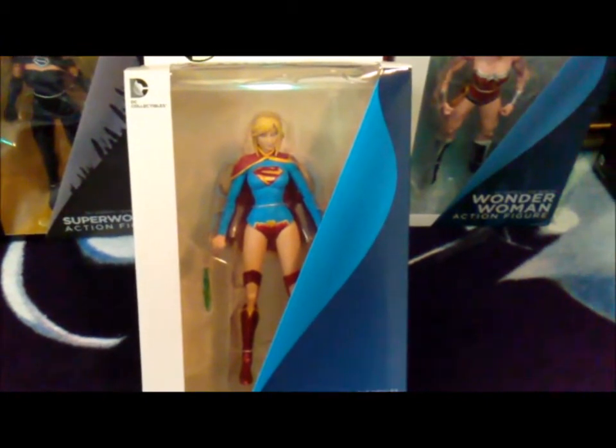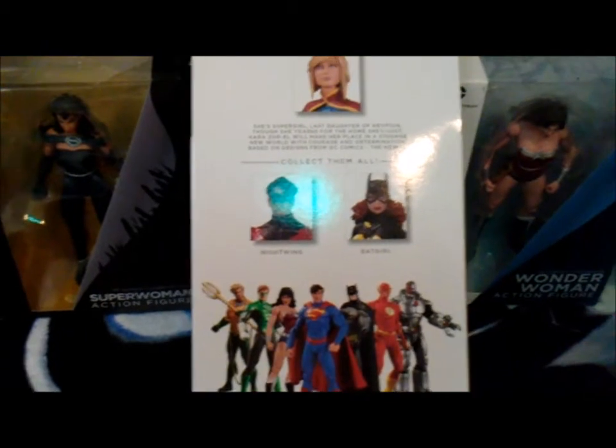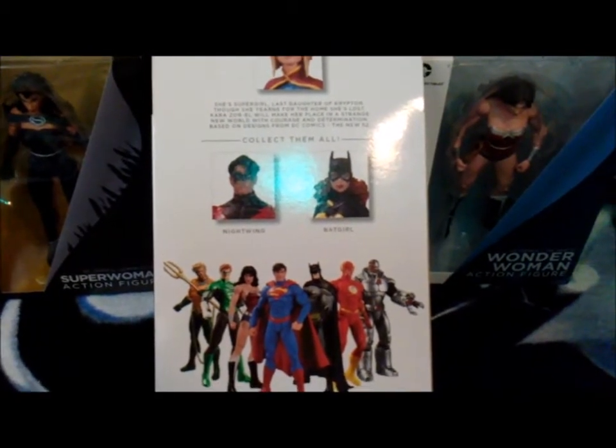Or the next one. Here's a quick look at the back of her box. You got Supergirl, you have Nightwing, you have Batgirl. Batgirl has 2 versions, and you also have the Justice League.